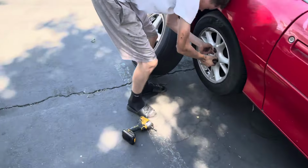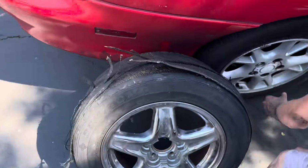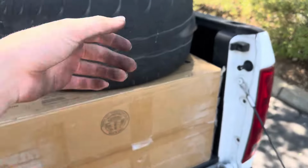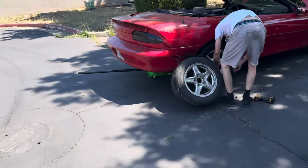We're just going to throw these shitty tires on there. They're going to blow up for sure. They're wide, but they got no tread, so if the tires blow, that's even better.